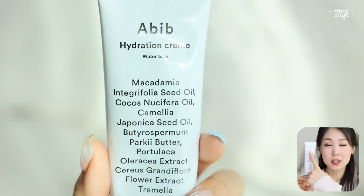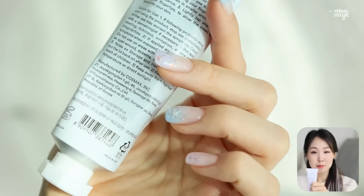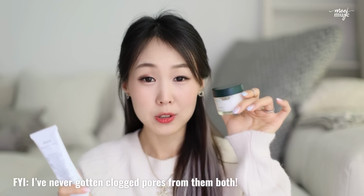We have the Abib Hydration Cream, which I don't think I've ever really mentioned before, but it's a really nice cream. It has all of the ingredients written right at the front for you to see. So this one contains coconut oil, shea butter, cactus flower extract, mushroom extract, panthenol, as well as adenosine and sodium hyaluronate. It does contain ethyl hexyl palmitate. I believe off the top of my head and from my memory that is a potentially pore clogging ingredient, which is, for example, why this one would not have made it before.